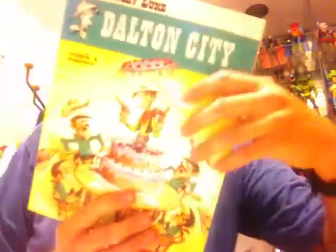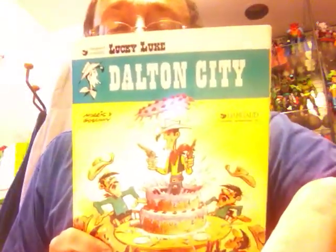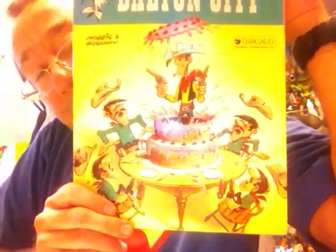Now the final sample of the Lucky Luke comics that I will show you is that I have a few of them in English. You may have seen these in bookstores. This one is called Dalton City. And as you can tell, Lucky Luke bursts out of a cake that was meant for the Daltons in order to capture them single-handed.